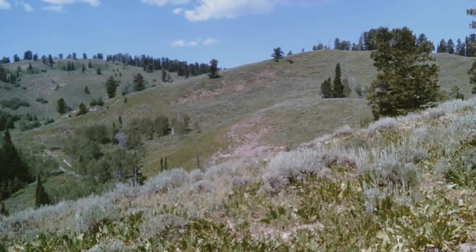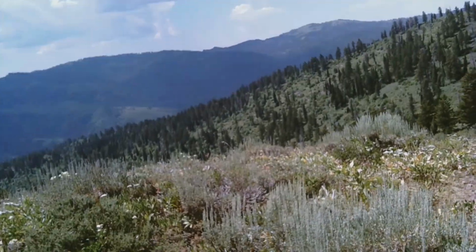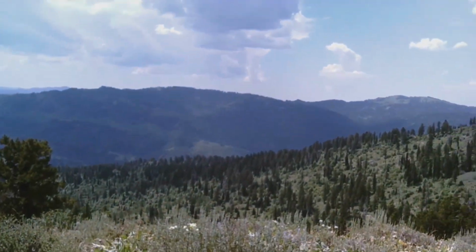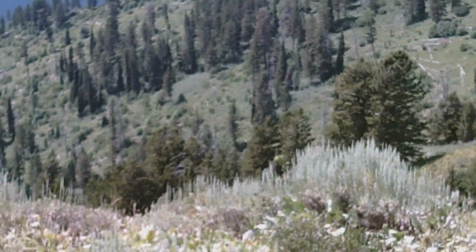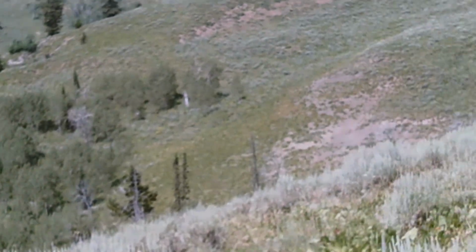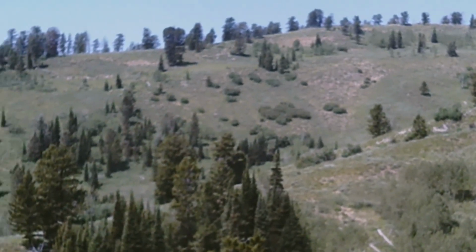Well, this is the top. Really pretty. You can see a long ways. My horse is gassed. He's worn out. I'm worn out. But, by hell, it's sure pretty up here. It's Idaho at its finest. You know? It's Idaho at its finest. I've been here before, but I don't remember when. Sure is pretty.